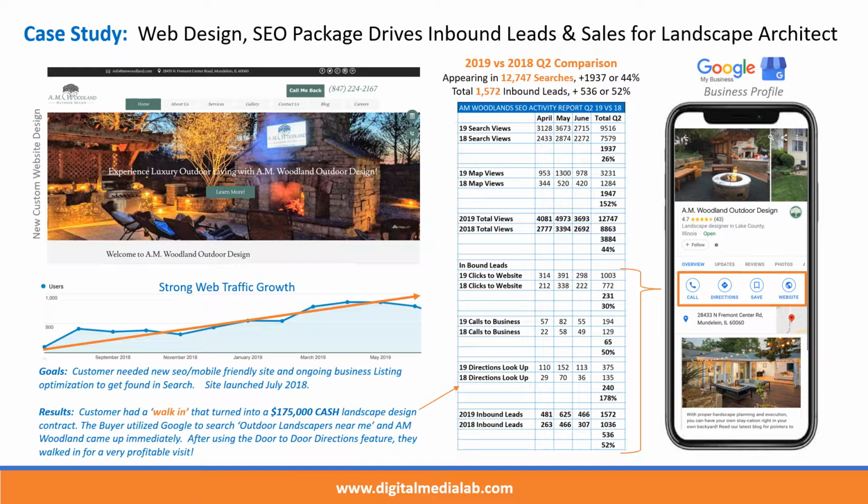Many businesses will say a call is better than an email. 375 people looked directions up to their showroom. And so it all worked to drive more traffic to their site, which is great. But they actually had a walk-in customer that ended up turning into a $175,000 landscape redesign. It's almost like one of those HGTV shows. But this was, needless to say, a pretty happy customer. But these are the kind of metrics we can track to show that these packages are working for your client.